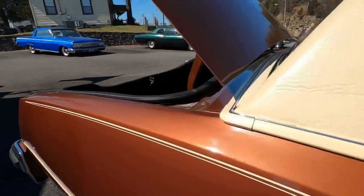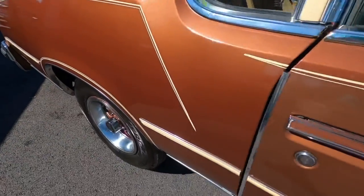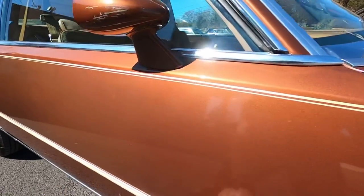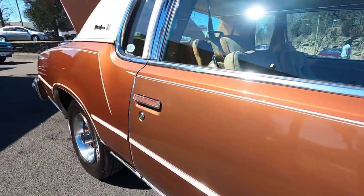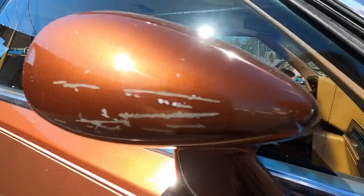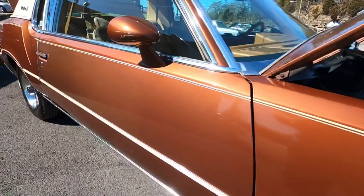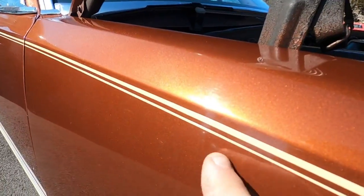Let's keep walking backwards. Got a light little spot there. It's that whole door all the way up to about right here, and then it fades back into the same color. You can tell it has been repainted. Nice scratches here. That may be why it was repainted. Somebody may have got into a mailbox or something. Little scuffs here.